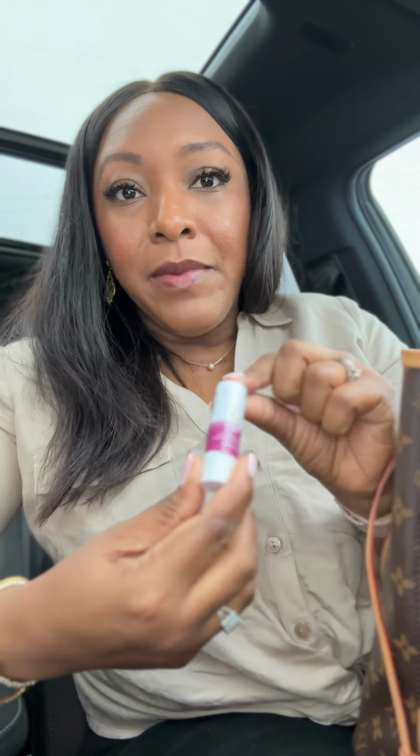Now, this is a little lip gloss that, oh my goodness, I absolutely love. It's actually a balm and not a lip gloss. Sorry, I said lip gloss. It's a lip balm. I got this from Bath and Body Works, and what I really like about it, number one, it's super moisturizing, so it actually does what it's supposed to do. The other thing I really like about it, you can see here, it's kind of a plum color, so it gives you a little bit of a tint.